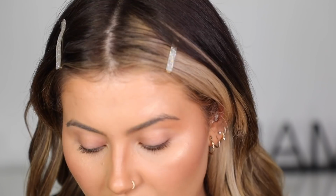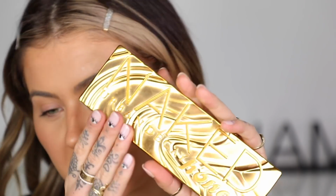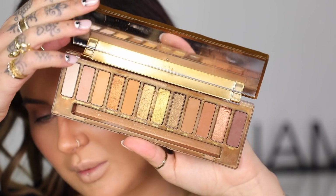They're so great at what they do. And yeah, I just really loved them. And I've got 2 neutral palettes here. So one of the palettes is Naked Honey. I actually have 2. This is one of the palettes I've got. I've been using the Naked Honey since it came out. And it's just such a gorgeous palette. It's really, really great. I thought it was amazing.